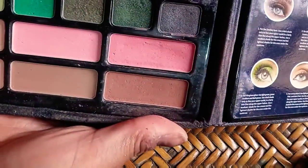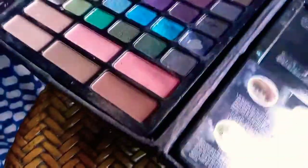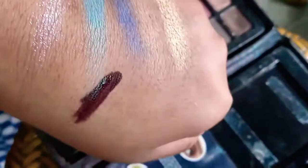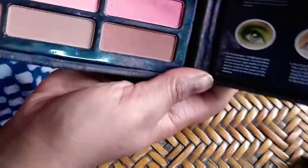This is a very, very old palette, but I keep it for sentimental reasons. This was my very first eyeshadow palette. I doubt some of these still work. Oh, they do! It is still pigmented. Look at that. I totally forgot there were bronzers and blushes in here. I haven't opened this in a long, long time.